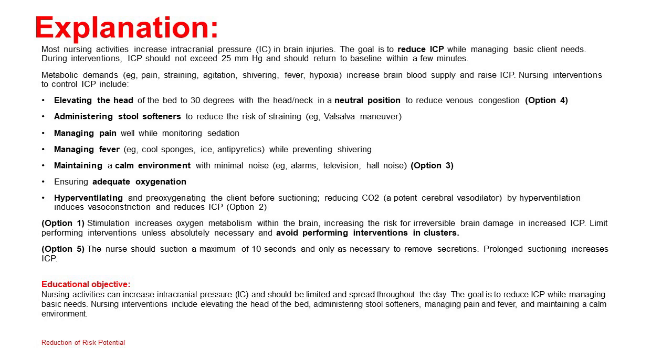Option 5. The nurse should suction a maximum of 10 seconds and only as necessary to remove secretions. Prolonged suctioning increases ICP. Educational objective. Nursing activities can increase intracranial pressure, ICP, and should be limited and spread throughout the day. The goal is to reduce ICP while managing basic needs. Nursing interventions include elevating the head of the bed, administering stool softeners, managing pain and fever, and maintaining a calm environment.